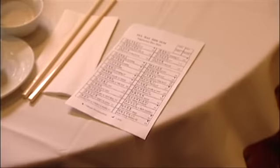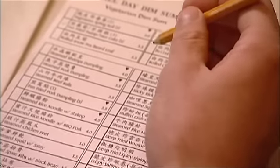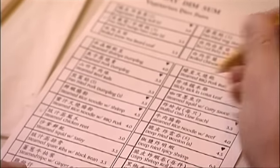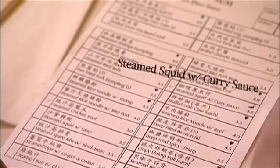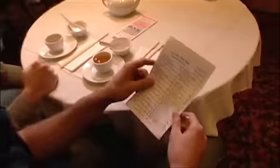Today, we're going to go with the weirdest things so you don't have to. So what do we got here? Okay, what do you think about steamed chicken feet? Are you sure? Dude, come on. All right. Okay. And how about maybe sticky rice and lotus leaf? Perfect. Okay. Steamed squid with curry sauce? Sounds good. Sure. We've got to try the tripe. Tripe? Yeah, definitely. Let's do that. It's cool. I think we're good.